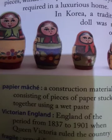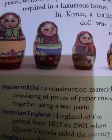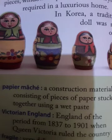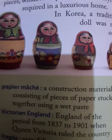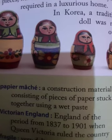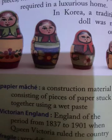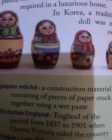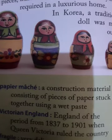Japanese women who desired to have a child presented a doll at a place of worship. The Japanese also have ceremonial dolls for boys and girls. These are not for playing but for simply exhibiting on a specific day. Now these dolls were not only used for playing but also for exhibiting on a specific day.